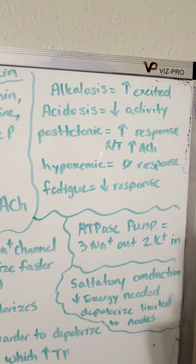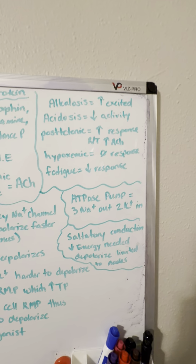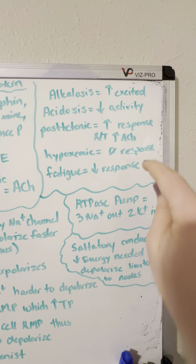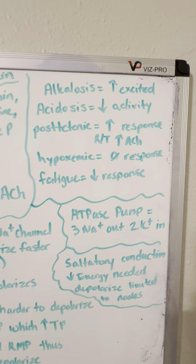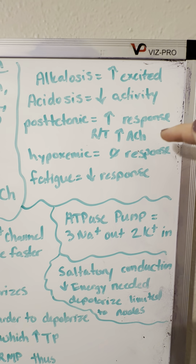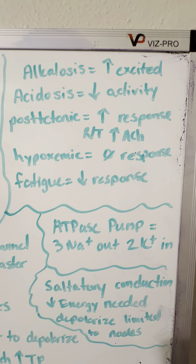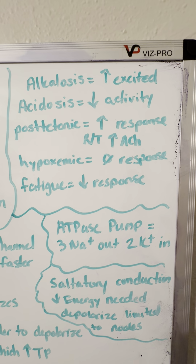Post-tetanic is an increased response. And we get this because after we've stimulated that nerve so many times, you get a dump of acetylcholine. So all that calcium is rushing in, you're dumping acetylcholine. More acetylcholine is going to mean you have a better chance of it connecting to a muscle fiber and it contracting. So you're going to have an increased response with each increase.